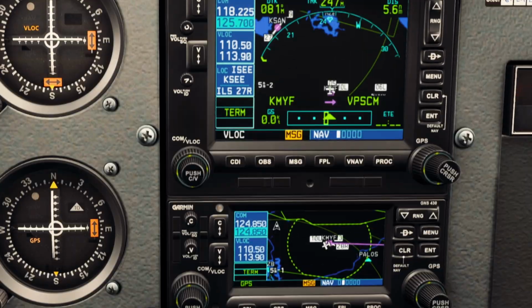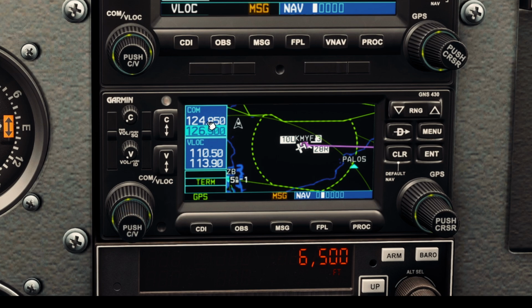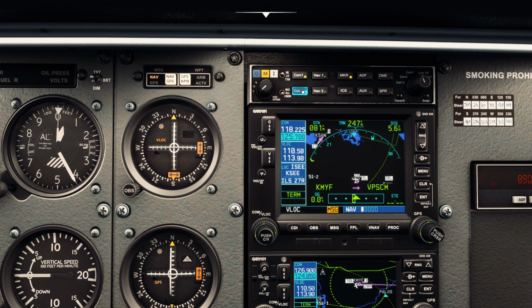And we'll go ahead and pick up our ATIS. We'll use COM 2 for that. So COM 2 ATIS is going to be 126.9. COM 2's down here. We'll throw it up to the top. And since it's COM 2, we need to listen to it by clicking COM 2 right here.